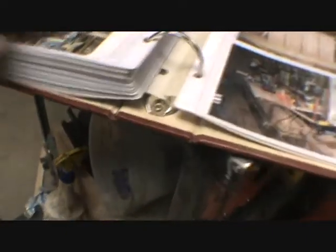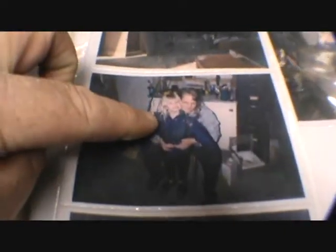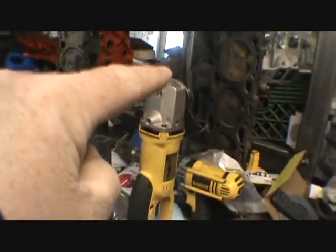And yes, guys, I did work. I've made money over the years. But I don't know why things just kind of hit me, and there's a good picture of Mom and the oldest. And again, that picture was taken right in front of that door over there.